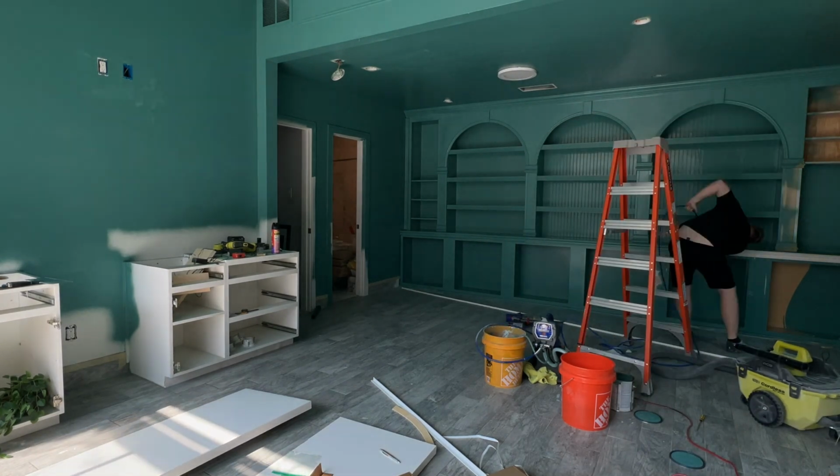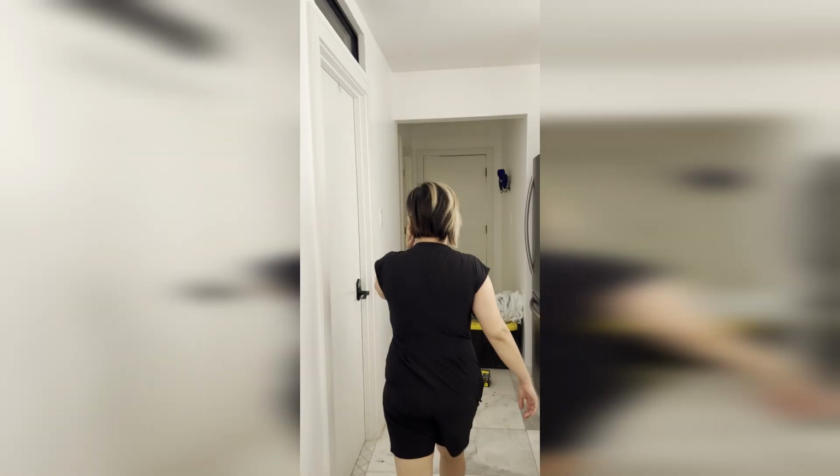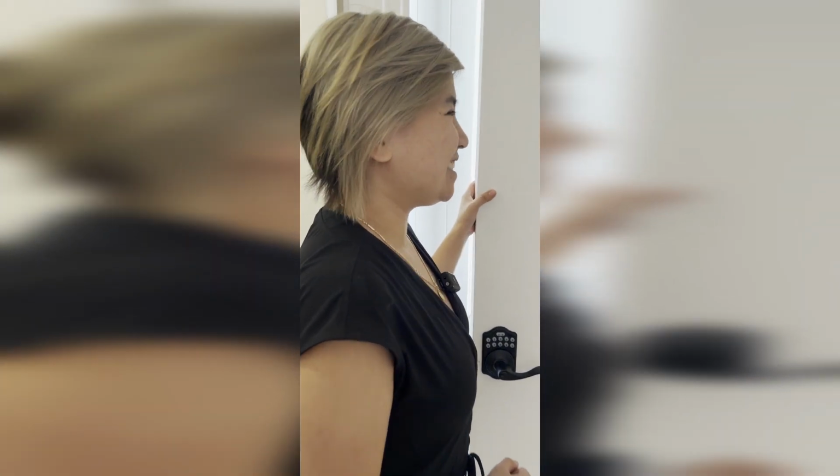Daniel finally puts the first coat of paint onto the cabinets. I kept out of the room to keep away from the paint fumes, but once he gave me the green light to enter, I rushed in there to see, and I think my reaction speaks for itself.